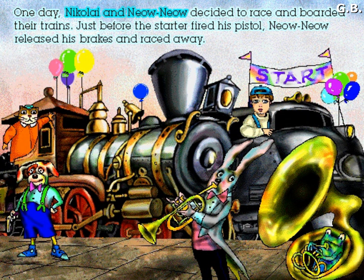One day, Nikolai and Niao-Niao decided to race and boarded their trains. Just before the starter fired his pistol, Niao-Niao released his brakes and raced away.